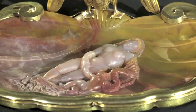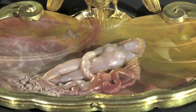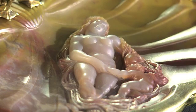It is made of chalcedony, which is a hard stone. It's one of the hardest materials to carve, much harder than marble, for example. And it was a very refined art to be able to get very intricate detail in very resistant materials such as hard stone. And in this case, it's Venus and Cupid.